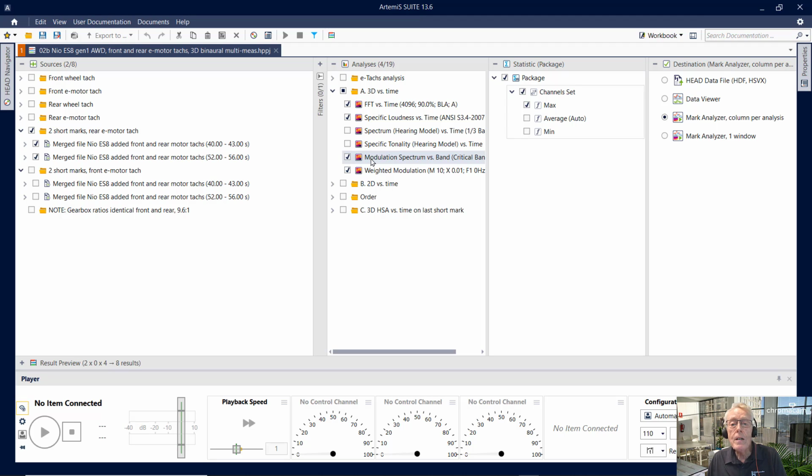Modulation spectrum versus critical bands, and weighted modulation, which is modulation spectrum versus critical bands, but weighted by the specific loudness of the signal. So if you have a very low loudness or threshold of hearing signal, even if it's strongly modulated, it will have essentially no effect on the perception, so the weighting will give a very, very low or even no number. If, on the other hand, it's a loud signal and is moderately modulated, you will get a very high result magnitude in a weighted modulation. So this is a psychoacoustic representation of perceived modulation. This is the direct measurement of the modulation.